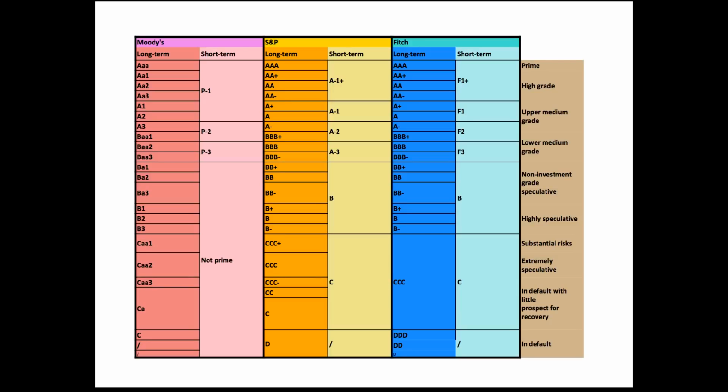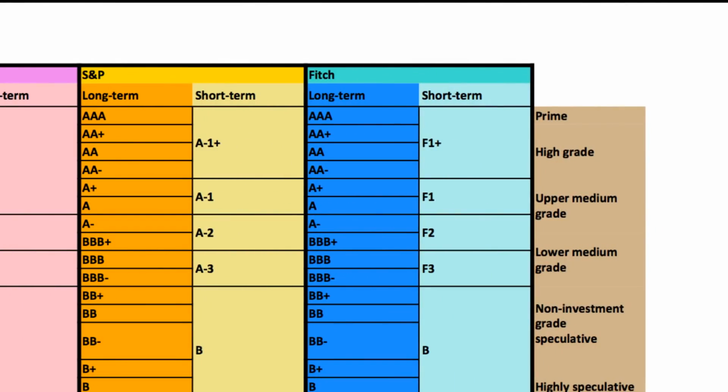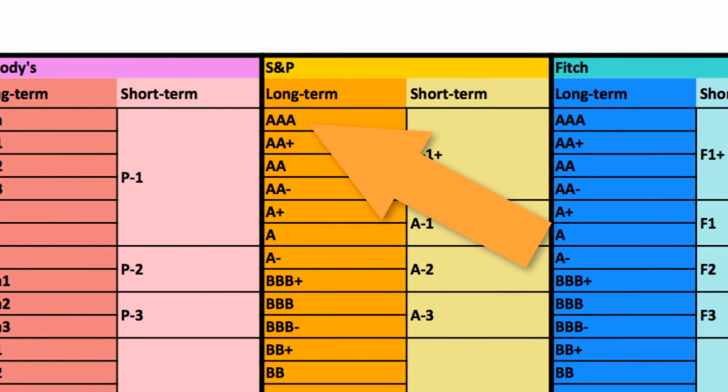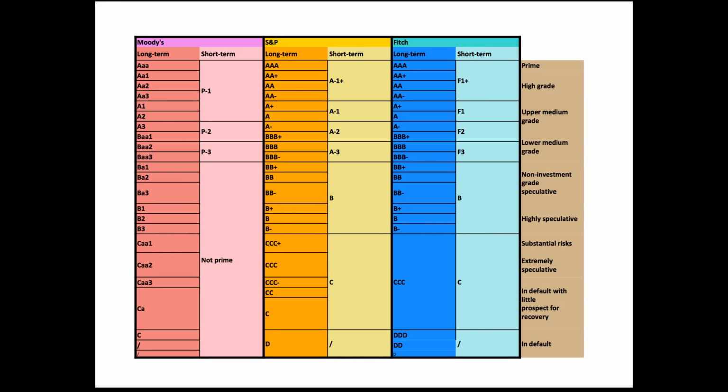When we look at this chart, we have the three major credit rating companies: Moody's, the S&P, and Fitch. They basically have the exact same rating scheme. Moody's has a big A with two lowercase a's, where S&P uses three capital A's. But it's all the same thing. It's all the same scale.